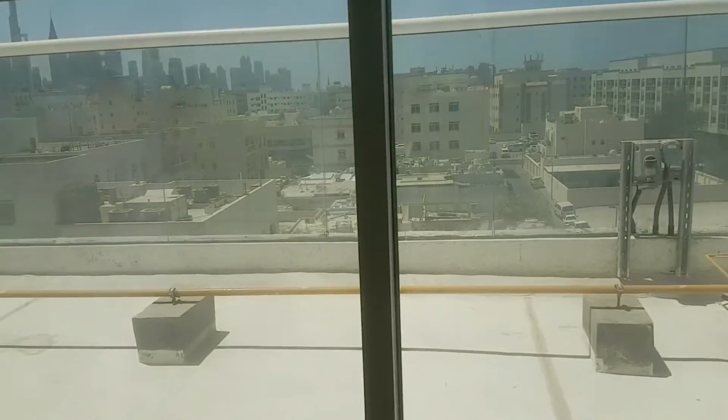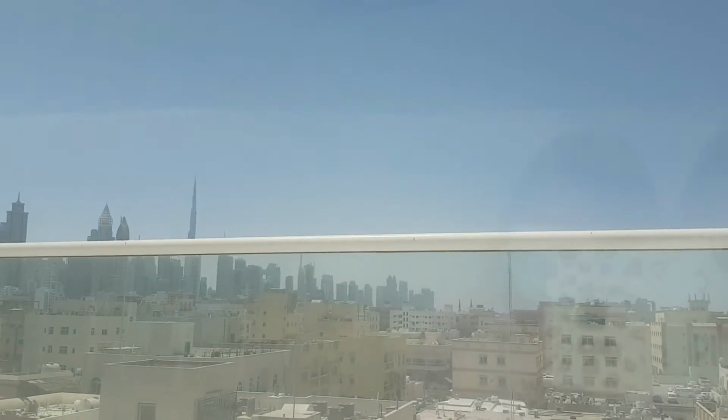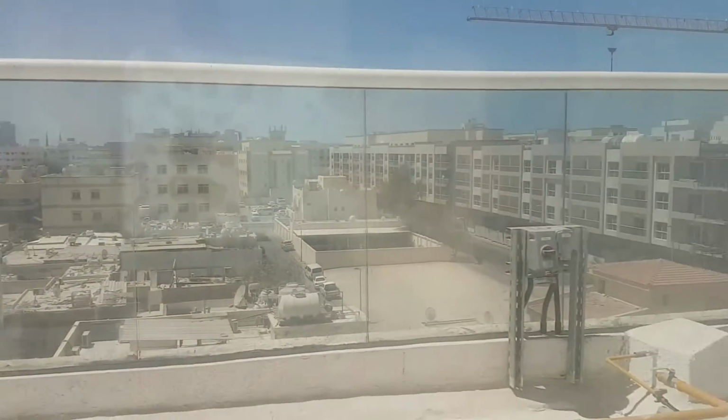May ano siya pala? Ano yan, terrace? Makita ko yung pag New Year. Ayan. Pag New Year, makita mo yung Burj Al Arab. Ayun. Doon ka sa kabila. Burj Al Arab. Ayan. So, yan.